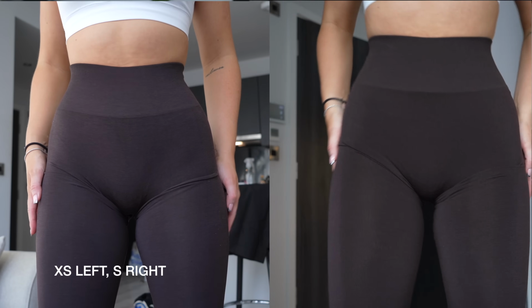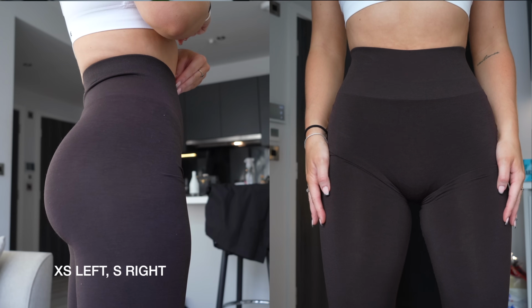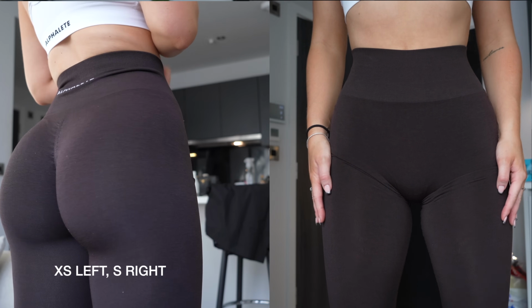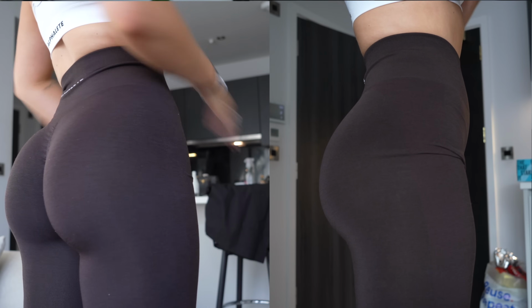In terms of the chocolate, to be honest, sizing up doesn't really help with this. I find this a very thin and very sheer colour. Again, it could be because of the contrast between the colour and my skin tone. This would probably look a lot better on someone with a nice deep skin tone, but on me, the contrast is too much and they're very thin. These are like tights to me.